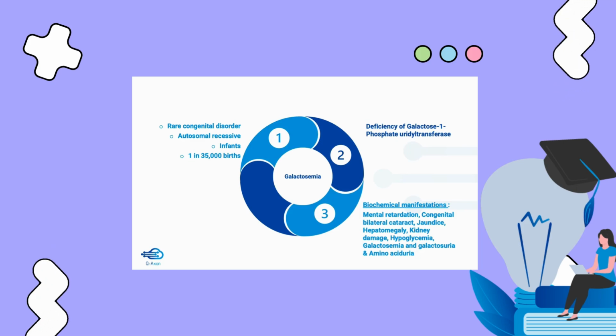Now the galactose and galactose 1-phosphate get accumulated in the liver, leading to hepatomegaly and damage of the liver tissue, hence ending up with increased bilirubin level, mainly the unconjugated bilirubin. That is because bilirubin uptake is less and bilirubin conjugation is reduced, hence increased unconjugated bilirubin level in galactosemia. The galactose 1-phosphate may also get deposited in the renal tubules, producing renal damage, which further leads to generalized amino aciduria.